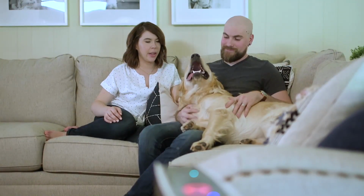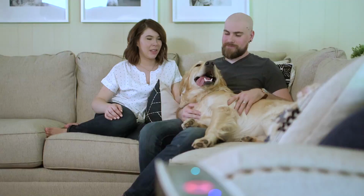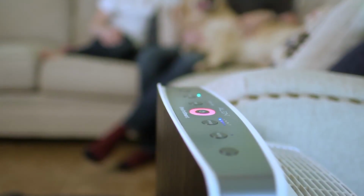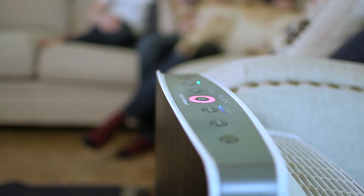I walked in after these things had been running for a couple days, and I was like, what are you talking about? There was no smell at all. It was like walking into a brand new house. Made me feel like I was overreacting. So to me, I was like, wow, these things must really work well. I normally would be sneezing and coughing because of Tyler's cats, and I wasn't doing that anymore. Immediately, I've seen a huge difference.